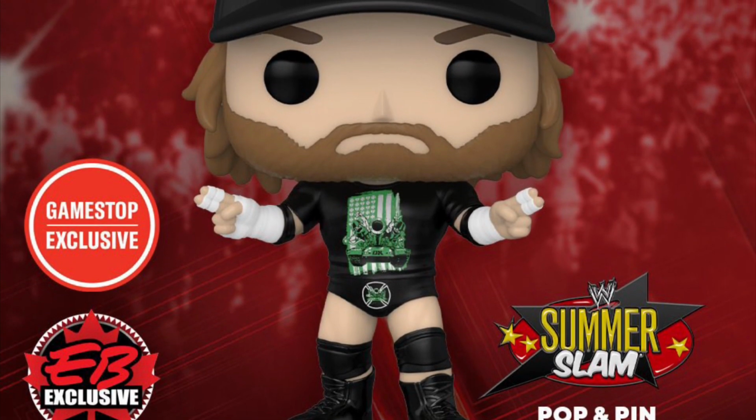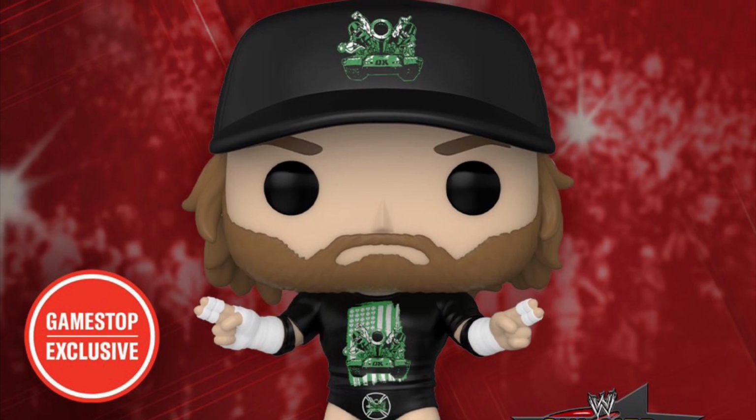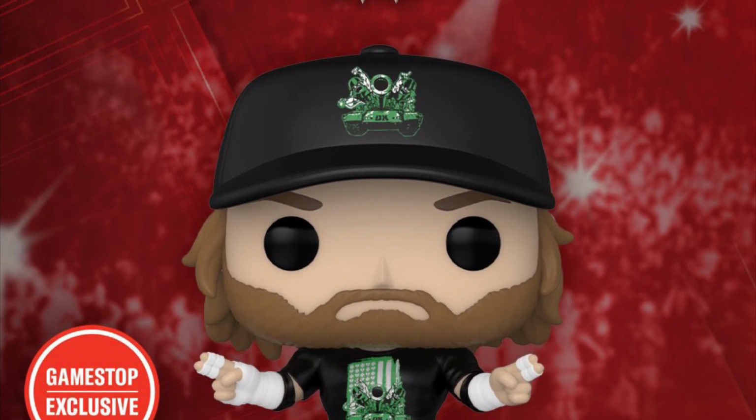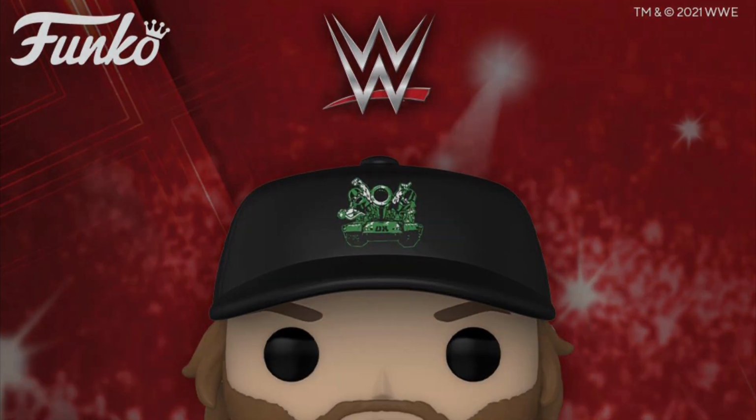As a bonus for all my Funko Pop collectors, we were shown this GameStop exclusive, and in Canada EB Games exclusive, Triple H from his DX era in the mid-2000s.